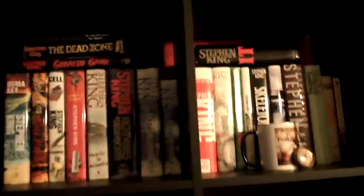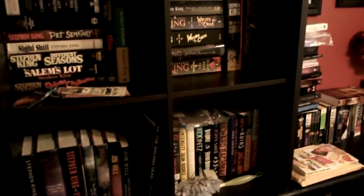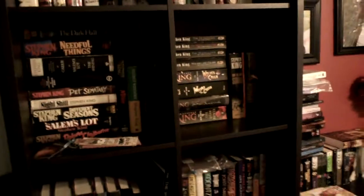Okay, it looks like the kids have made off with my step stool, so I'm not going to be able to show you the ones at the very top. This is going to be the quick run through. Pretty much I'm just going to show you the shelves and how they're organized, and then over the next couple of days I'll do more detailed videos letting you see the covers or whatever. We'll do a couple of shelves at a time and see how that goes.